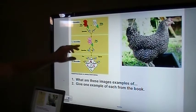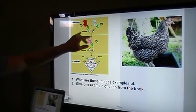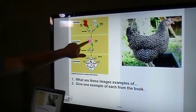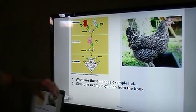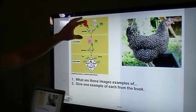If you look up here, we end up with a red, a white, and we have red, white petals. And then we see that they have a pink. This is a blend. This would be that incomplete dominance. So this is an example of incomplete dominance.